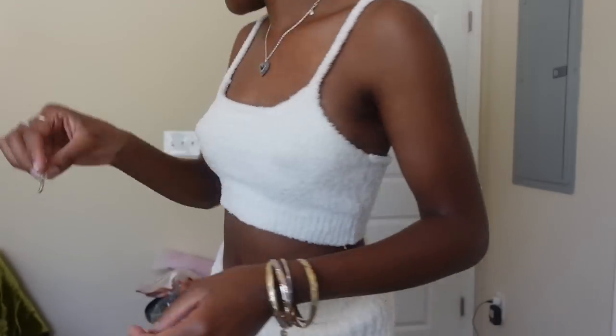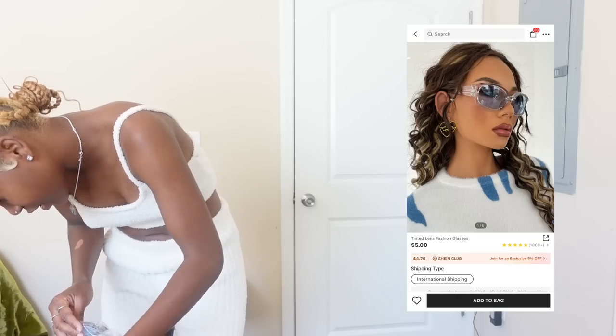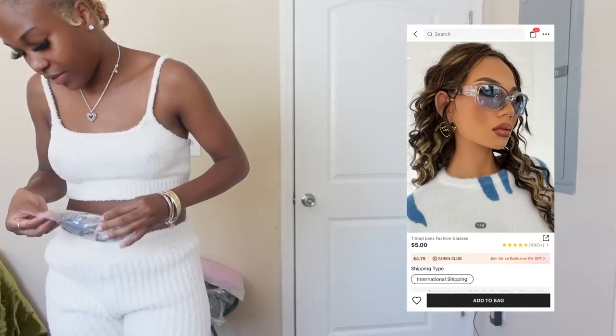This is really cute. All right, next on the docket is the other shades. So these were $4.56. It's like these blue tint shades. This is so freaking cute. I'm gonna have long hair. Where my curls go? These are so cute.